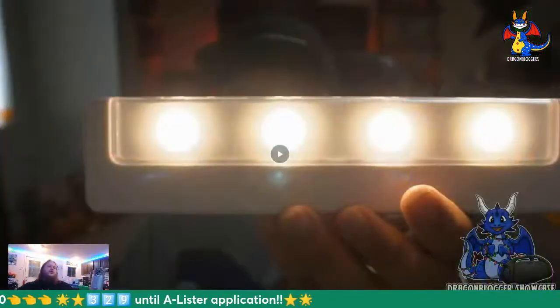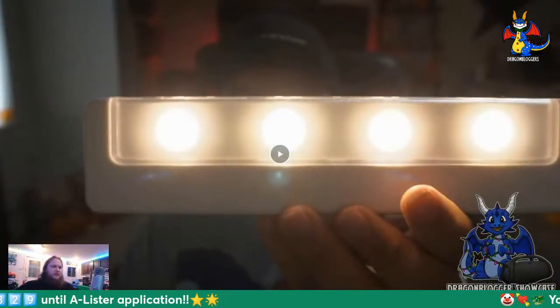These little LED button boys, they do the trick. It's what it looks like in a still image. So yeah, check out the Brilliant Evolution Wireless LED Light Bar today. And there ain't much to say about that one, and we have 2 minutes left.